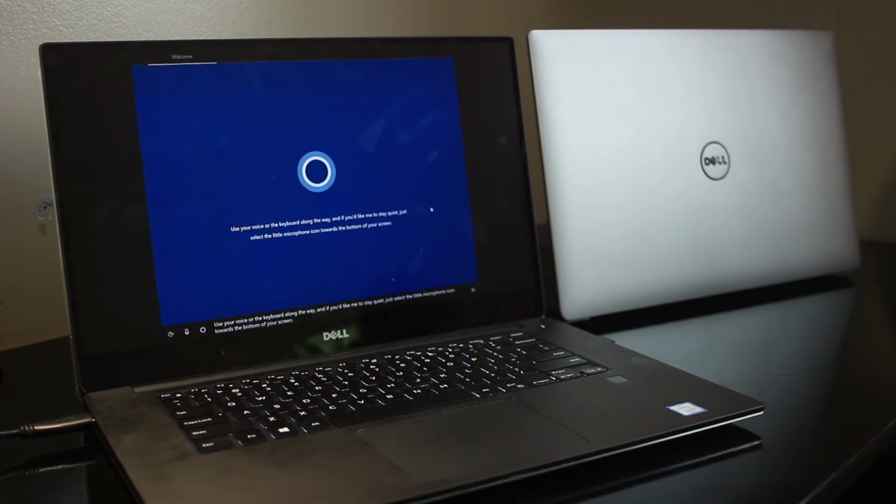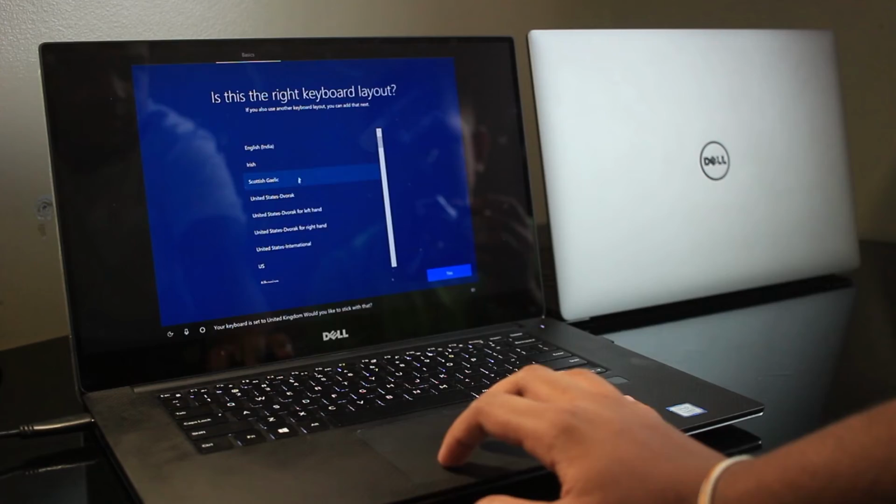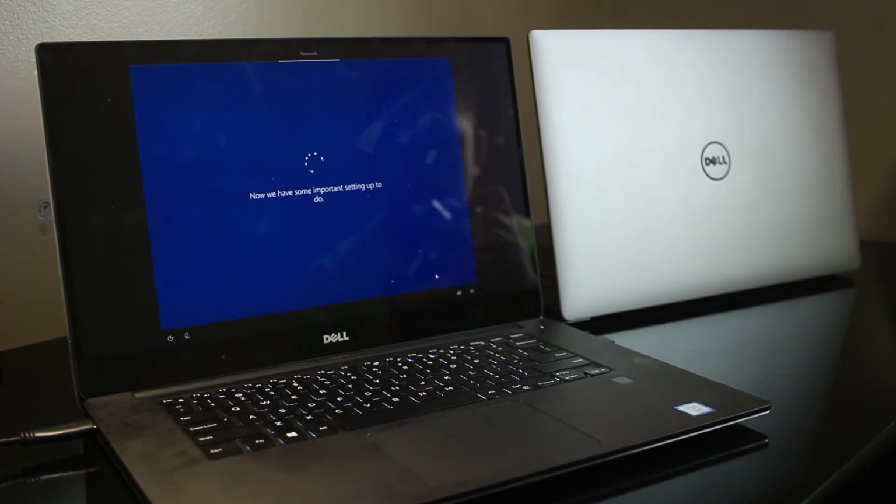So as you can see, we're in the Windows setup. My friend is setting up his laptop and everything is going good. I'm just fast forwarding it because I don't want to waste your time.